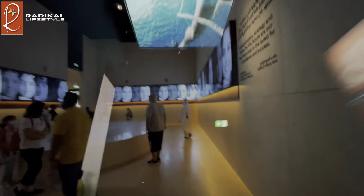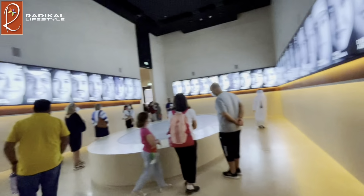That was a spectacular show. And we are now walking to the last section and one of the last chapters in this pavilion. Here we're told the story of the transformation of Dubai.